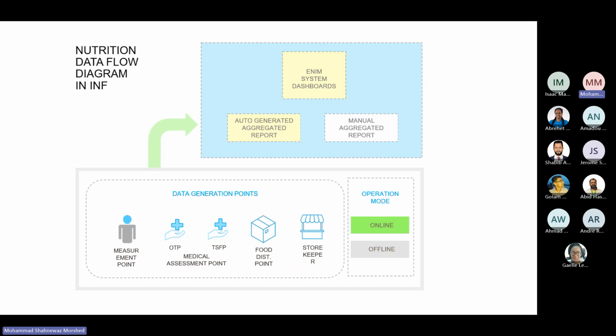OpenSRP is a modular-based system, so the module that we have created through ENIM, once the government plans to roll out, will be part of this OpenSRP software. Because they are using the same programming base, it will be very easy to include this module. It will not be an issue. So that is the situation in Bangladesh. I hope it answers some of your questions.